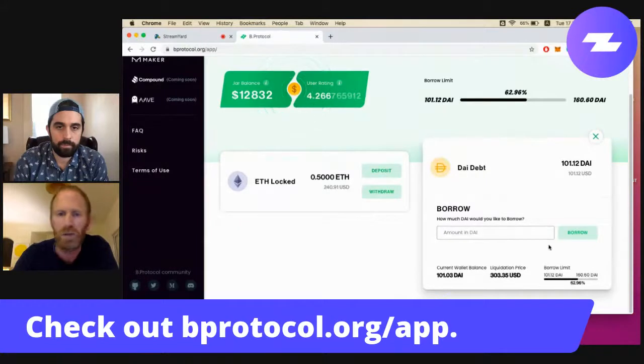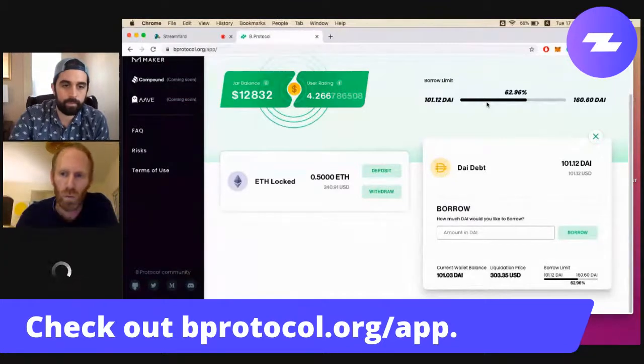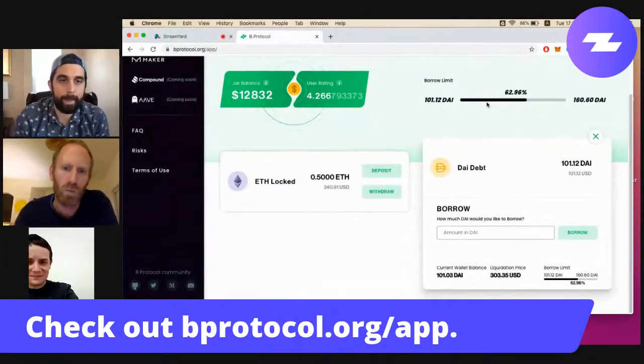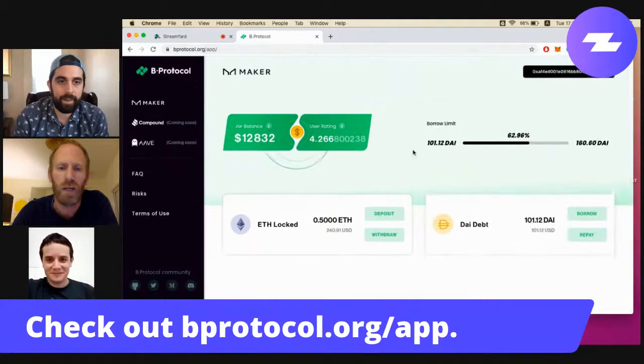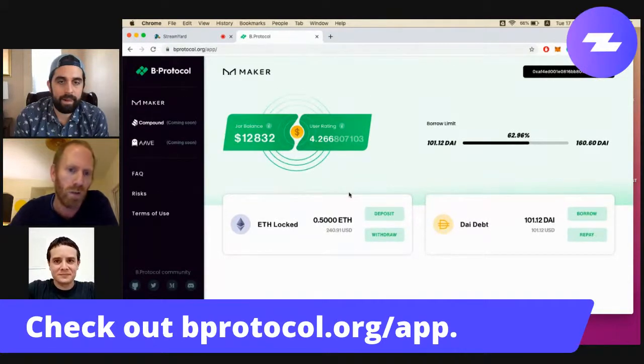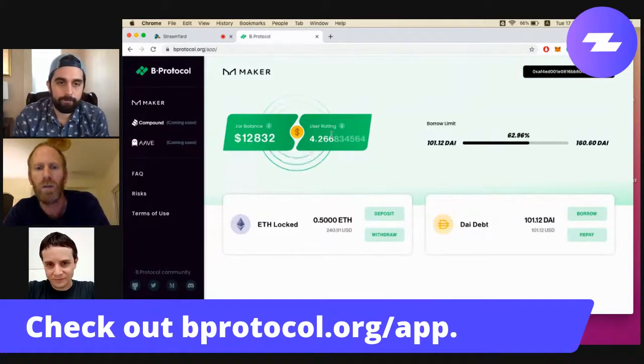I can borrow and repay my DAI. It shows my limits. We launched 3 weeks ago. It's live and everything. We're still gathering feedback from users on how they would like to see more parameters and things like that, so it will be upgraded as we go forward. Probably the most important thing is this part, the jar and the user rating, which is the heart in a way of what B.Protocol is doing.